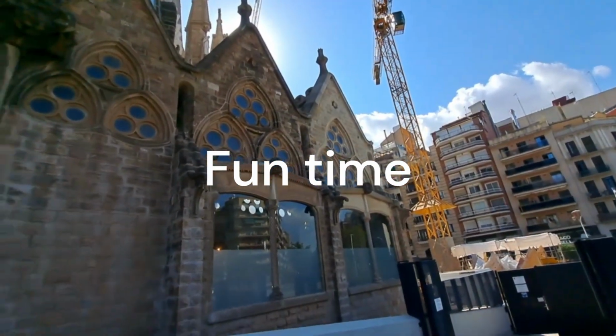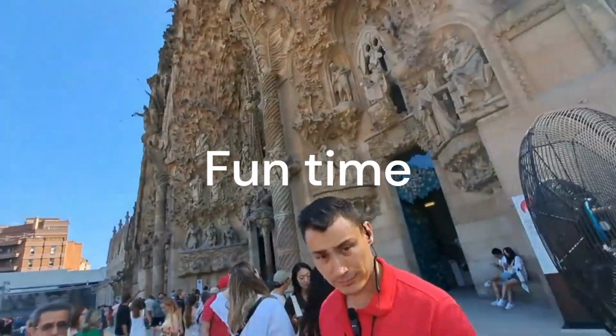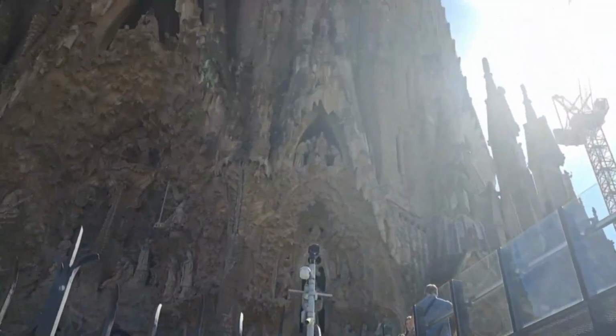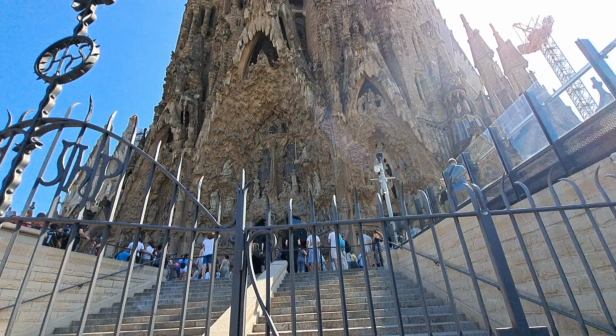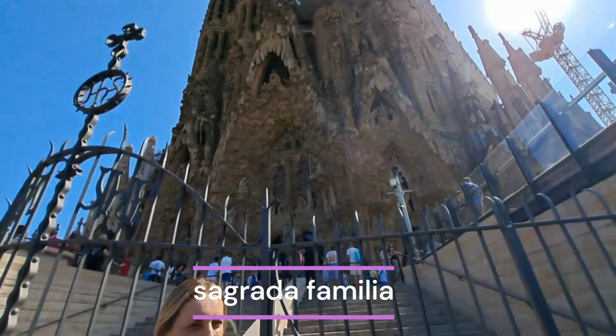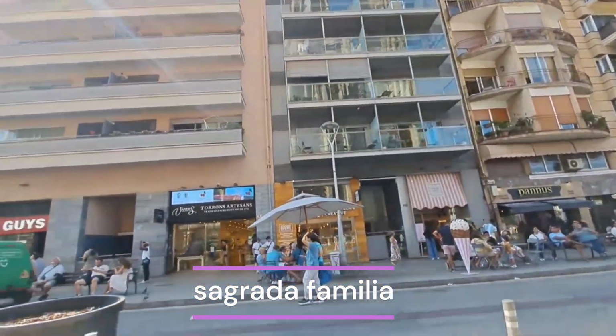Today, we're visiting one of Barcelona's most iconic landmarks, the Basílica i Temple Expiatori de la Sagrada Família, commonly known as Sagrada Família. Located in the Eixample district of Barcelona, this magnificent church is the largest unfinished Catholic church in the world and a masterpiece of architectural wonder.